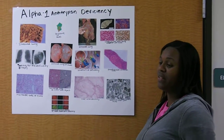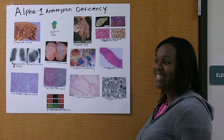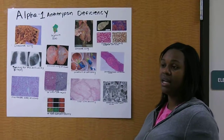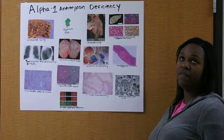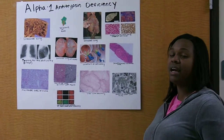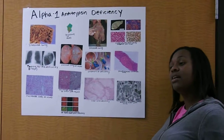Alpha-1 antitrypsin is produced in the liver and released in the blood to protect the lungs from attack by an enzyme called neutrophil elastase. Neutrophil elastase is produced by white blood cells in response to letting the body know that there's infection in the lungs. Signs and symptoms of alpha-1 antitrypsin deficiency are shortness of breath, wheezing, emphysema, asthma, and bronchitis.